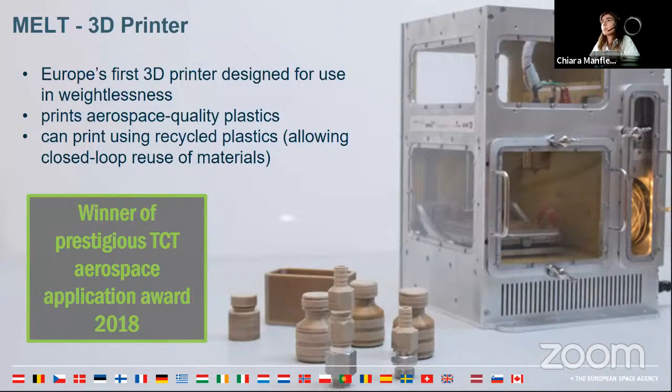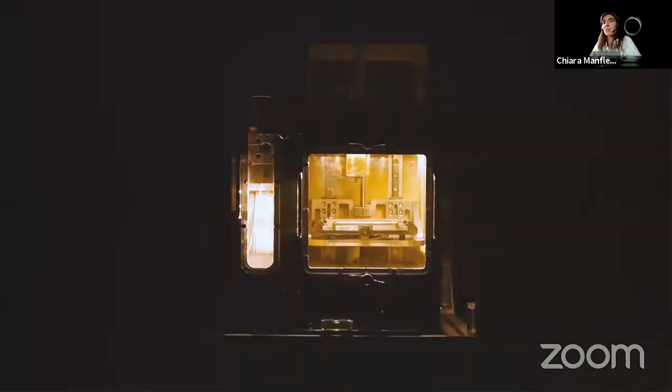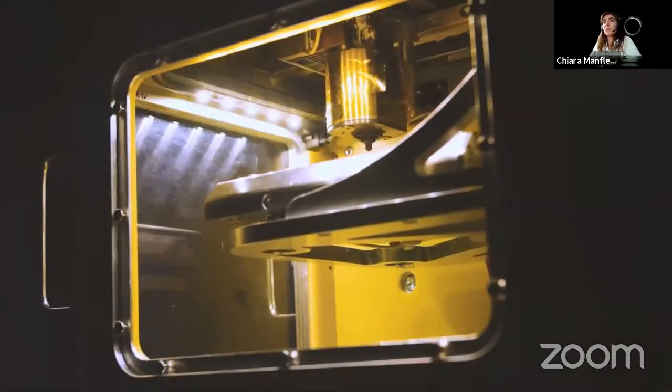We also had a 3D printer that was specifically designed for weightlessness and can also print using recycled plastics. Again, we're starting to look into this closed-loop reuse of materials, which is extremely important if we want to move forward in space. And this printer was able to print in different directions. And I have a pretty video, which I hope you can see.